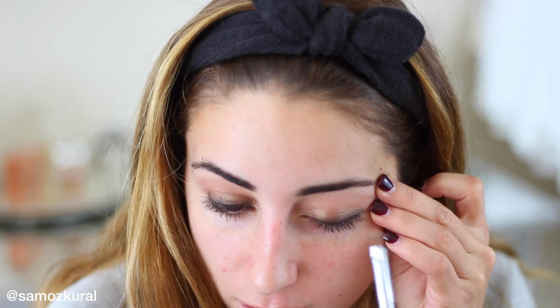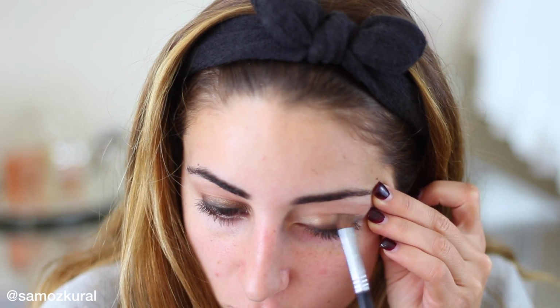Take a little bit of MAC Honey Lust. It's so pretty. I'm going to use that same brush that we used to apply Woodwinked, the first color we used. And I'm just going to tap over that just to make this stand out a little bit more. And then you can just go back in with your fluffy brush and make sure everything looks nice.